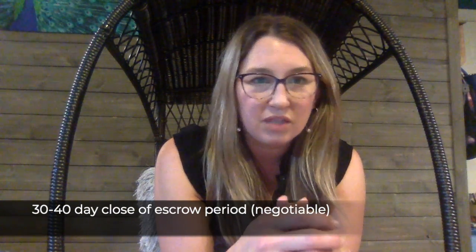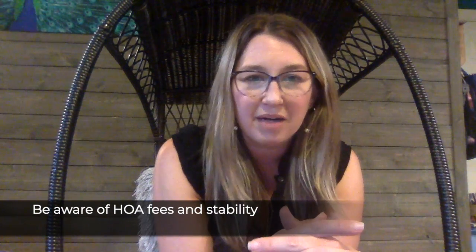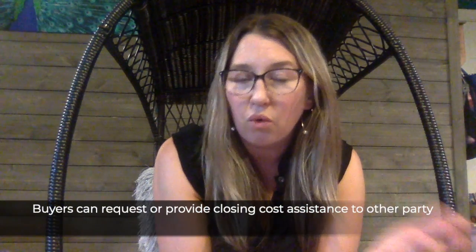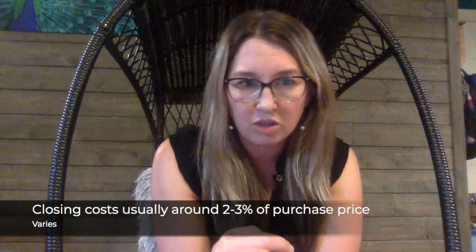HOAs will have transfer and disclosure fees, sometimes even capital improvement fees. Some of these fees are negotiable and some of them are not. Buyers may want to also consider asking for closing cost assistance, or if it's a hot market like it is right now, each party could pay their own closing costs. Closing costs are usually between 2 and 3% of the purchase price.